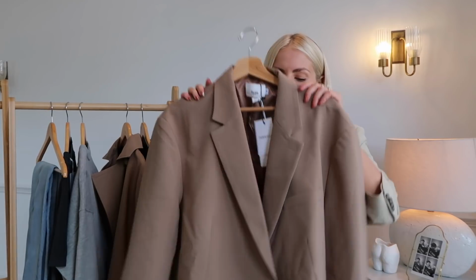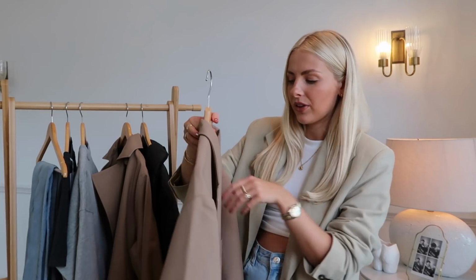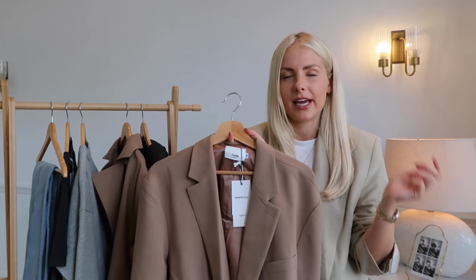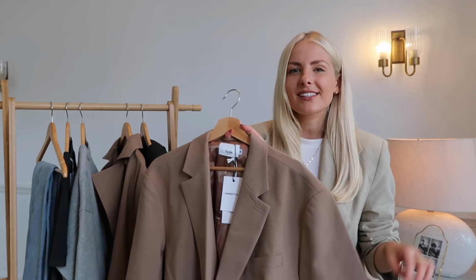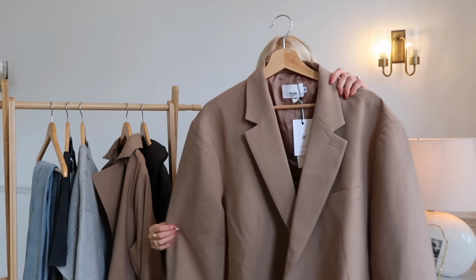And so when I saw one in this color, which is kind of a staple color for me in the autumn, I was like, oh, okay, I need to try this. Again, I think I should have sized down in this. So I got this in a medium, which is the same size as my other one, but I think it's a slightly different style. So I'm going to send this one back and just exchange it for a small. But it's a really nice camel blazer.